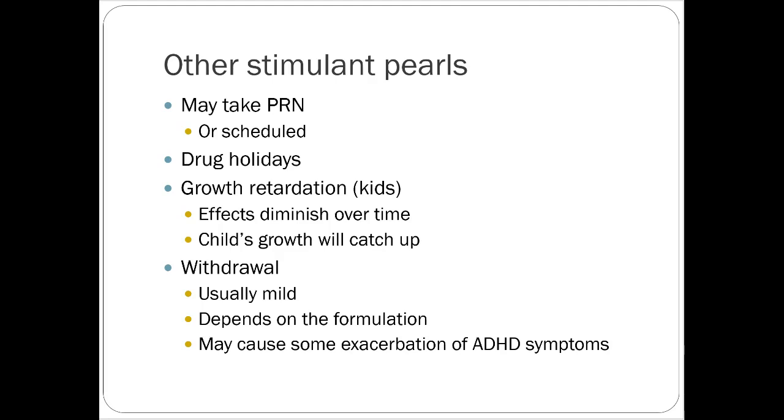Okay, growth retardation in kids, sometimes you do see this. Whether this is related to appetite suppression or the drug itself, we aren't entirely sure. However, overall, the child's growth will catch up. And some patients will go on drug holidays, which means they can stop the drug over summer vacation or spring break. There's certainly no reason why you have to keep taking the drug if you don't need it for focused activities.